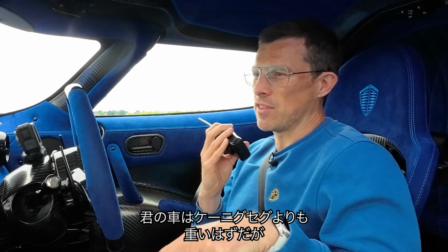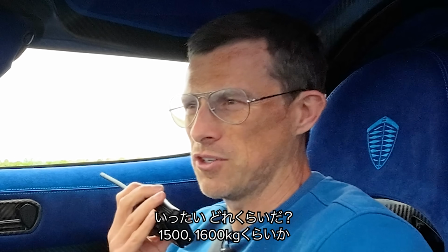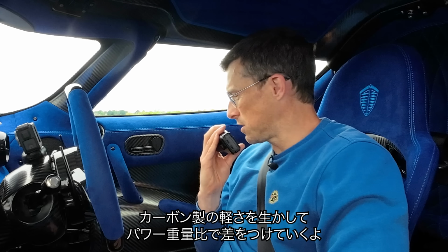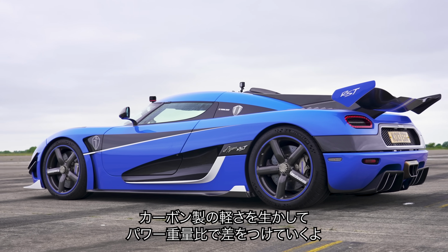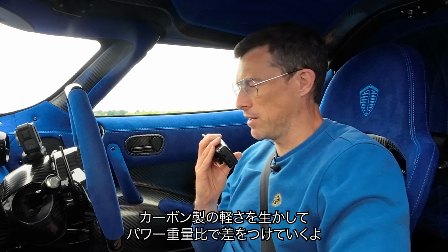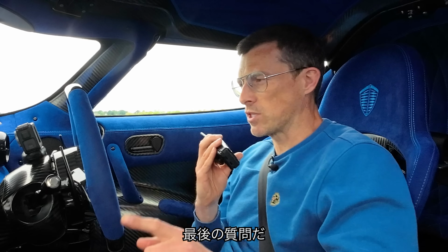Hope for the best. I think your car is heavier than this Koenigsegg. What does it weigh? Is it like, what, 1,600 kilos, 1,500? We've got it pretty much stripped out, probably about 1,400. Well, this is just made out of carbon fibre and all the lightness, so I think I'm beating you on the power to weight ratio here and definitely beating the Porsche, but you both have four-wheel drive, which is going to help you.